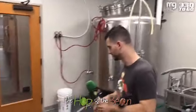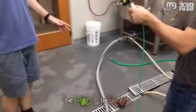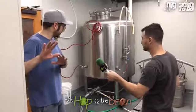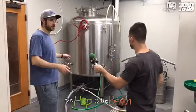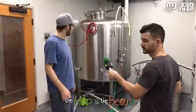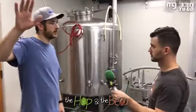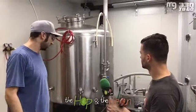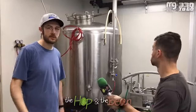All the hoses are currently set up and ready to go. We just need to open a valve on that end, open a valve on this end, and let the CO2 pressure in that side push it all the way over to here. We have 10 or so PSI on top of the beer, which is going to push it over to here, so we don't actually need a pump for this process.